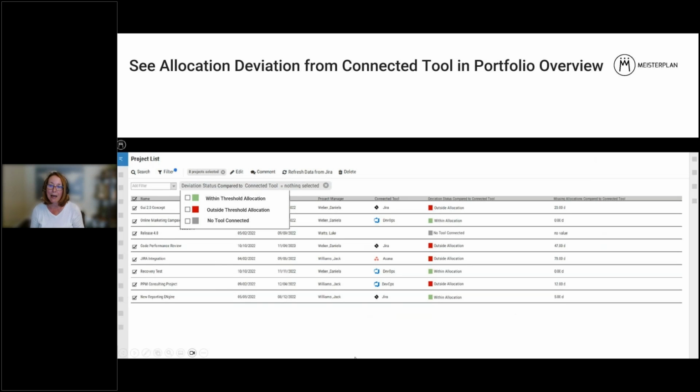But this now will give you the ability to see all the tasks and the allocations for those, the work effort for those tasks. And it gives you a comparison to say, show me any project that's outside the planned hours in Meisterplan, because you want to create some awareness. Again, this is just really a powerful way to view portfolio level problems when everybody's doing their work, but you can't see it all in one spot. This is bringing it to one spot.